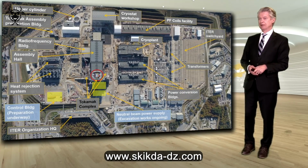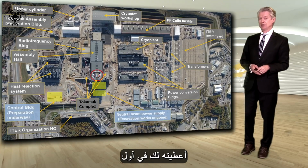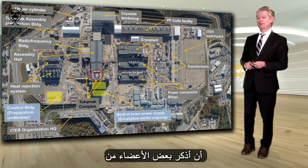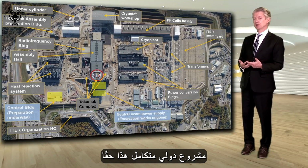This is a top-down photo, a little more clear than what I gave you in the first overall photograph of the work site. And as I go through this, I will try to mention some of the Iter members to show you what an integrated international project this really is.